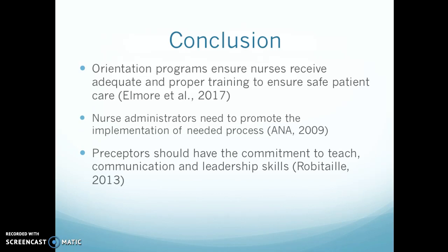And then preceptors, they should have the commitment to want to teach. They also should have those communication and leadership skills. So you need to make sure that we have the right people in place to train our new nurses when they come in.